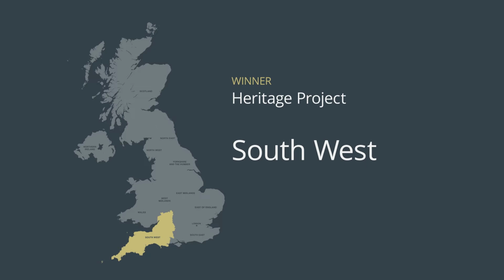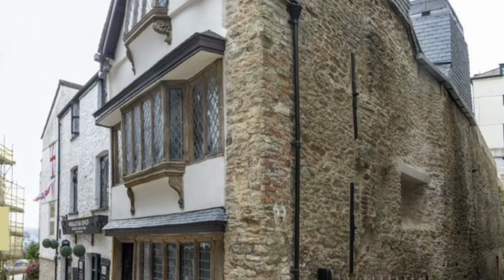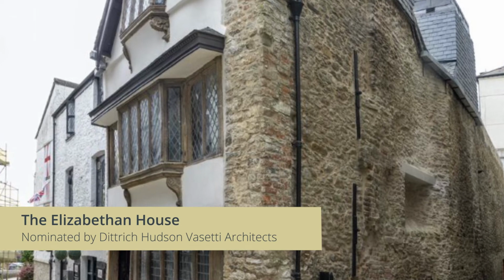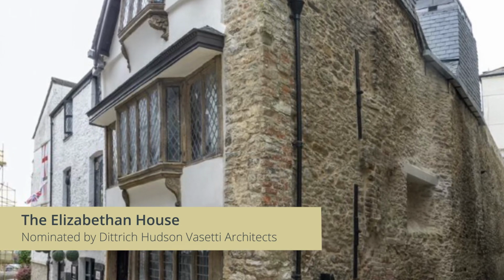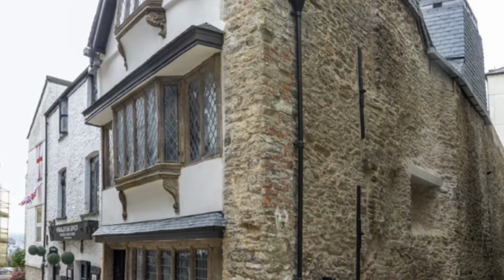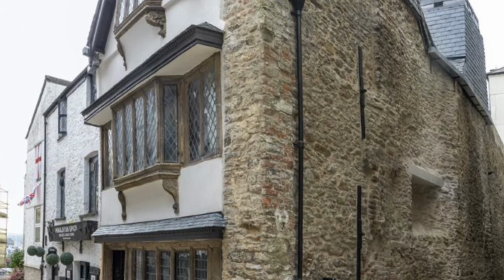The next winner is the Elizabethan House in the Southwest, nominated by Dietrich Hudson Fassetti Architects. The judges thought this project was a spectacular and scholarly restoration of an important Grade II listed building. There was a commitment to conservationist principles throughout the project, and the new interventions were carefully considered to allow for the building to continue to be used as a museum without impacting on its heritage significance.